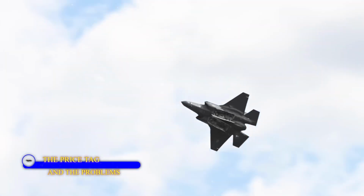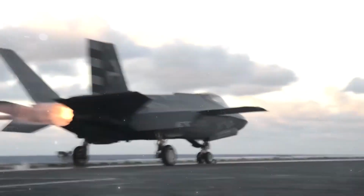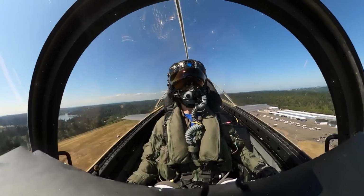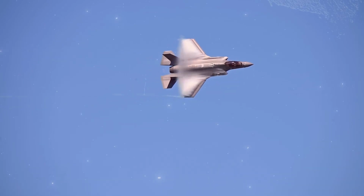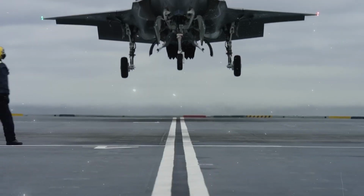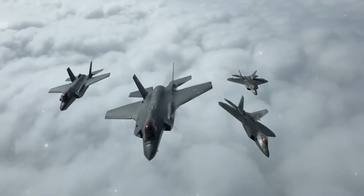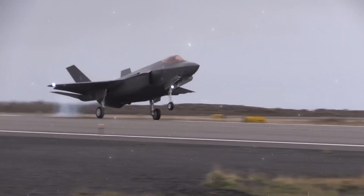Imagine pouring billions of dollars into a single project. Now imagine that project has more setbacks than successes, and the expenses continue to grow. That's the story of the F-35. The price of this cutting-edge fighter jet has raised many eyebrows. Critics argue that the F-35 is one of the most expensive military projects in history. It's estimated that the program could cost over $1.7 trillion over its lifetime.